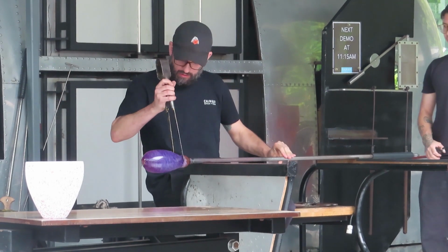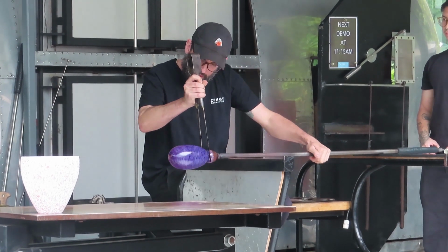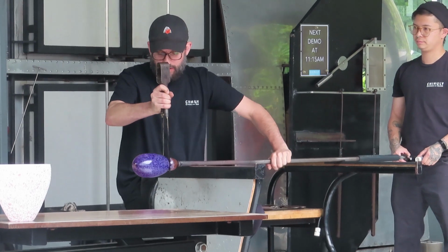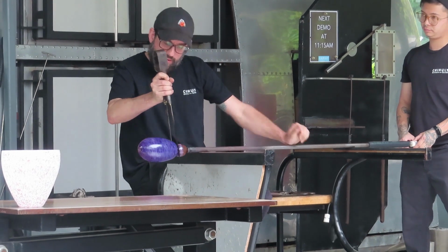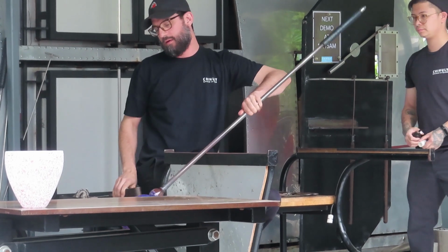Matt's taking a very important tool called a pair of jacks, and he's incising a line just off the head of the blowpipe. The jacks is one of our most versatile tools as glass blowers. You're not going to see this tool anywhere else except in a hot shop. These are for glass blowers specifically.